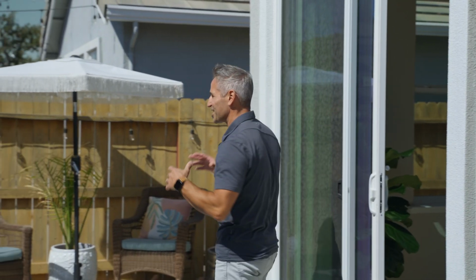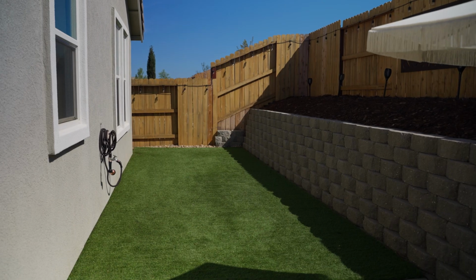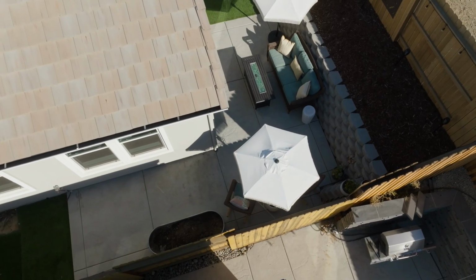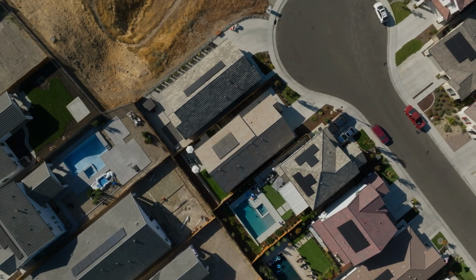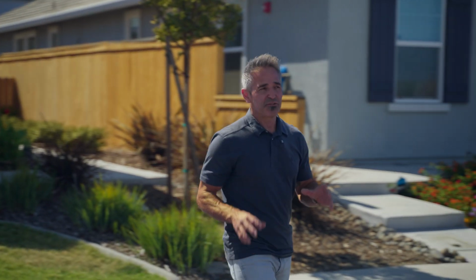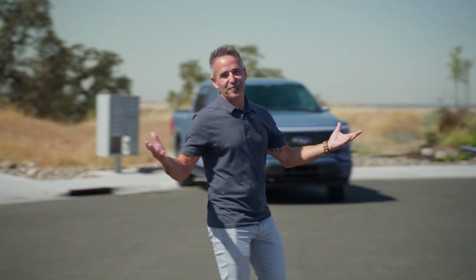Out back, you have a nice private yard with low maintenance landscape and plenty of space to enjoy year round. The fact that you're located in the court gives you even more sense of community with all the amazing neighbors and kids. It's just a fun, safe place.